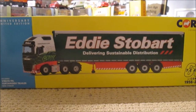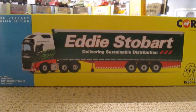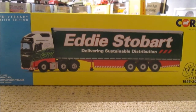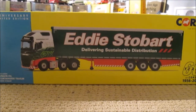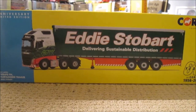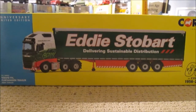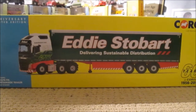And this one is special because it's a model of the Eddie lorry that's named after Cilla Black, and the lorry itself was called Cilla, and it was named at the 2015 Stobart Festival in Carlisle. So we'll go back to the small one and we'll review that one first, and then we'll review Cilla.